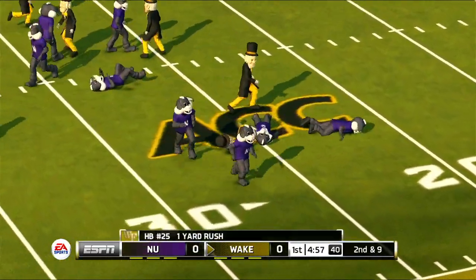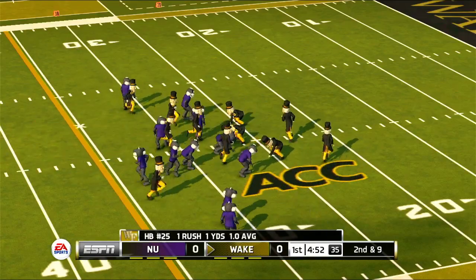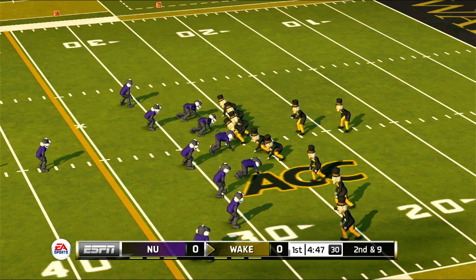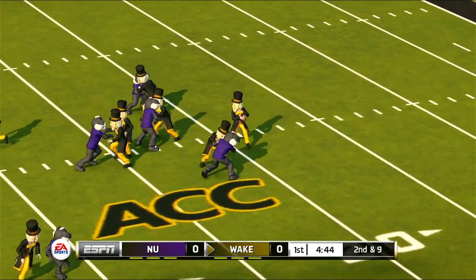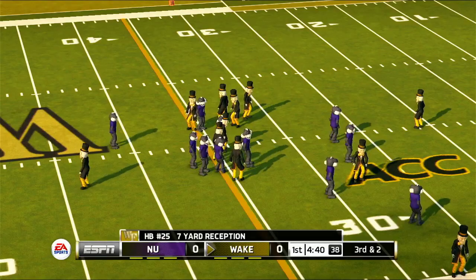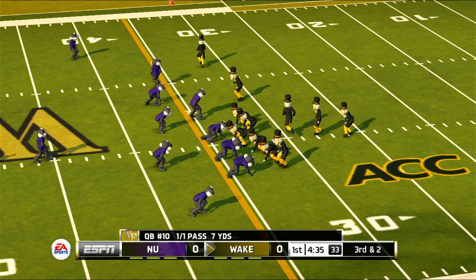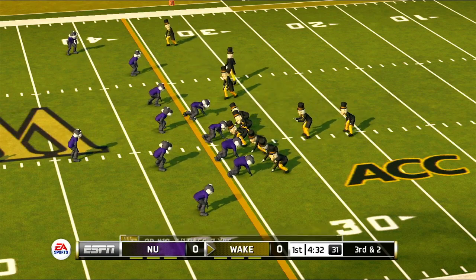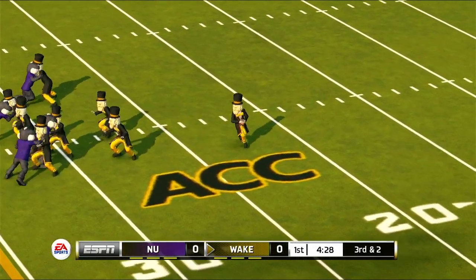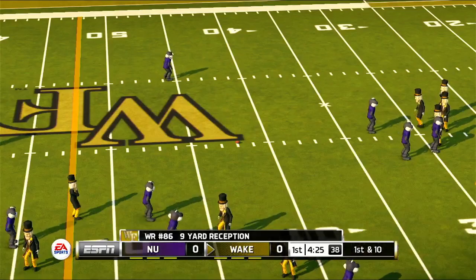Here's a run, and he's taken down at the 26-yard line. He's tackled at about the 33-yard line. That reception good for 7 yards. Hey, they picked up a nice gain of 7 yards on that play. Great pass. Fires out to his wideout. He's pushed out of bounds at the 42.